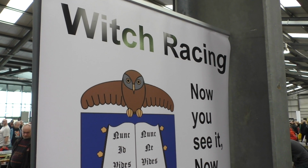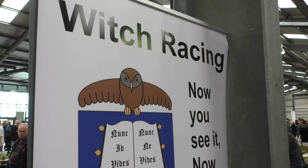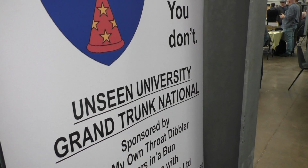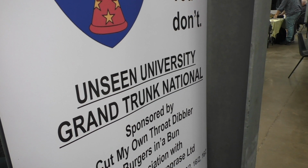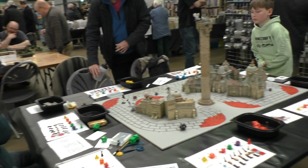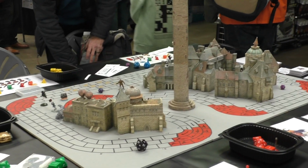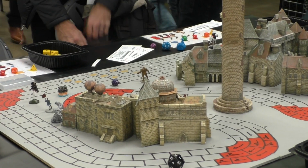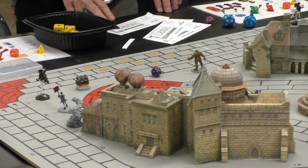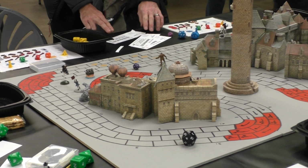Something more in the fantasy genre, witch racing, a la J.K. Rowling and the, oh no, it's the Unseen University. As you were, of course, this is Terry Pratchett, Discworld. Over here we have the Unseen University, a course for presumably witches on broomsticks, doing the old Ben-Hur thing around the buildings.